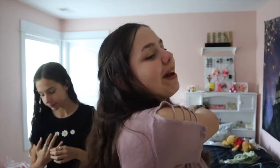Kelsey's in the closet back there, complaining about changing. She doesn't like changing. She likes staying in her pajamas all the time.